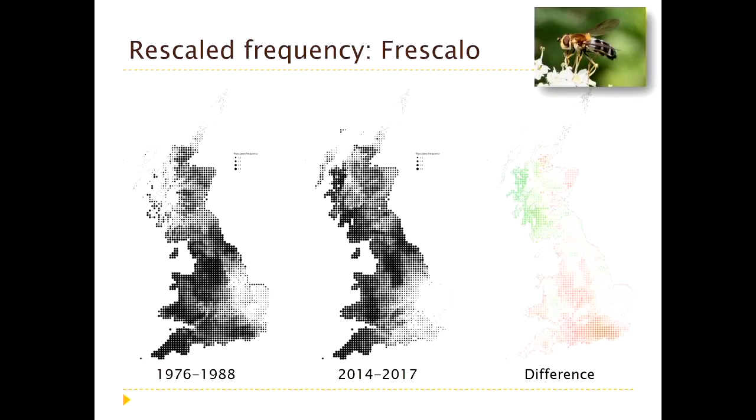If we go back to our Frescalo, our rescaled frequency, for a particular period you could rescale the frequency of finding these things, scaled according to the recording effort, and again you can see pretty frequent down here, quite a gap in the distribution up here, and in the later period much sparser down here and quite a lot up there. So red is where there's been a decline, green is where there's been an increase. Again, evidence for a northwestward shift in the distribution.